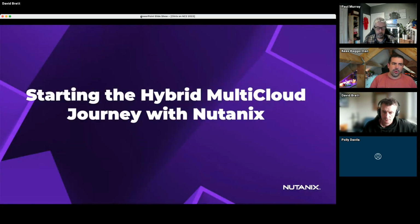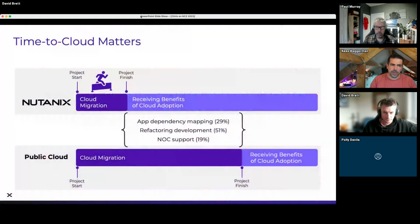So how do we start that multi-hybrid cloud journey with Nutanix? If you want to start, then obviously time to value is important. Once you have connectivity in place and the clusters built, you can replicate and start using Citrix on NC2 immediately. As I've said before, there is no refactoring of images required, no new interfaces to learn, and no app dependency issues. That means you can get where you want to be, and fast.